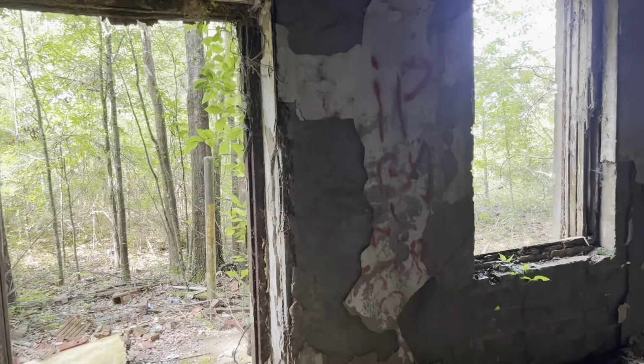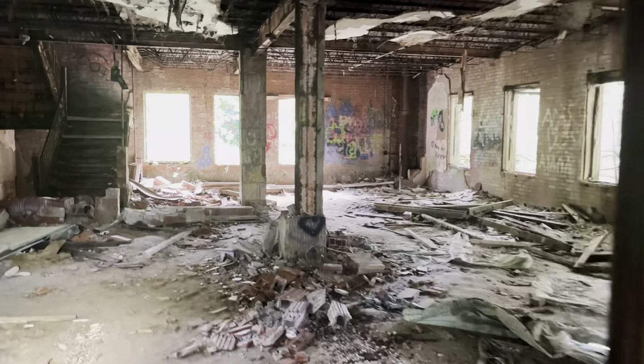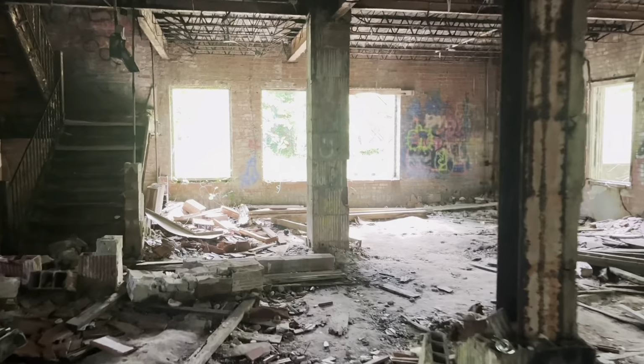Kind of hard to tell you what rooms were what, because everything is so gone, I suppose, that it's hard to track that or figure it out. But there are two other buildings on the property. I'm not sure if I'm going to include those or not, only because I'm on a time crunch, so I'm not 100% sure just yet of what I'm going to do.